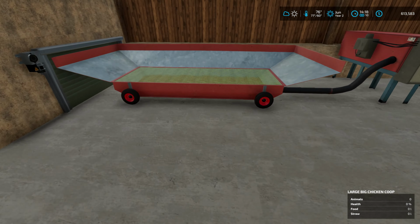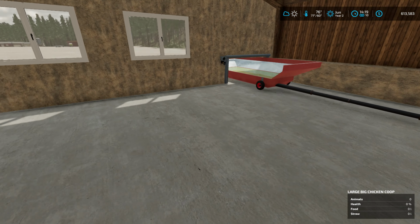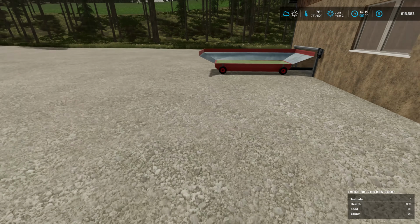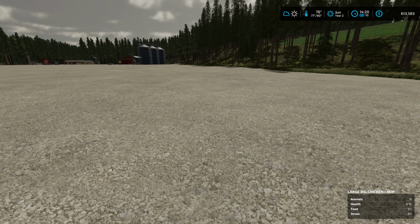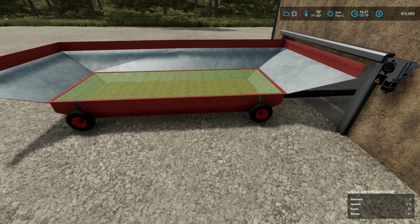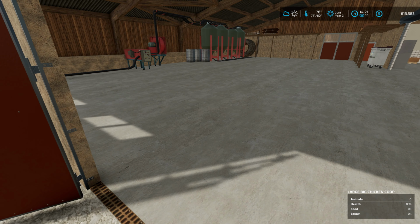So you can feed the chickens with this chicken pen a couple different ways. You can come in here and feed them, or I do believe it's this button right here. And boom, it slides on the outside, and now you can feed your chickens out here. This is where our dump body trailer probably won't work because I'm not going to be able to get the dump body in this trigger area.